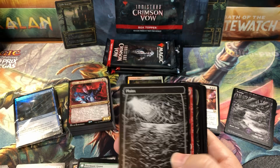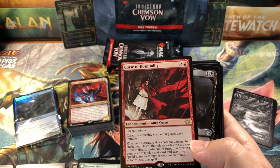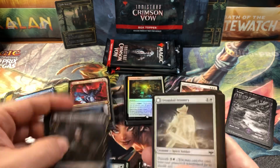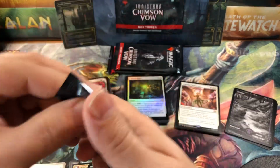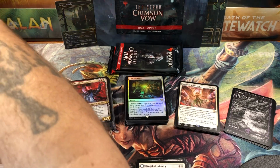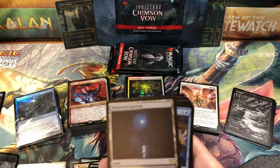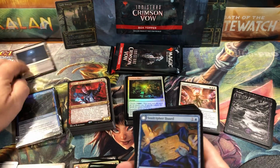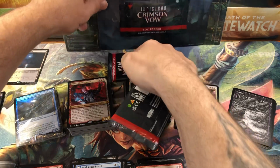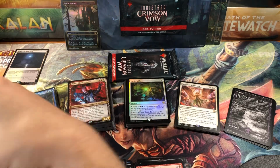All right. Plains, Curse of Hospitality. Okay, weird. So that's our next rare there. And too much text to read. The video's already too long. Alrighty. Got a Gifted Fangs foil. That's pretty cool. And Shattered Sanctum for one of our rare lands there. Nice. Oh, no, we're knocking everything over. Oh, God. Cards down.